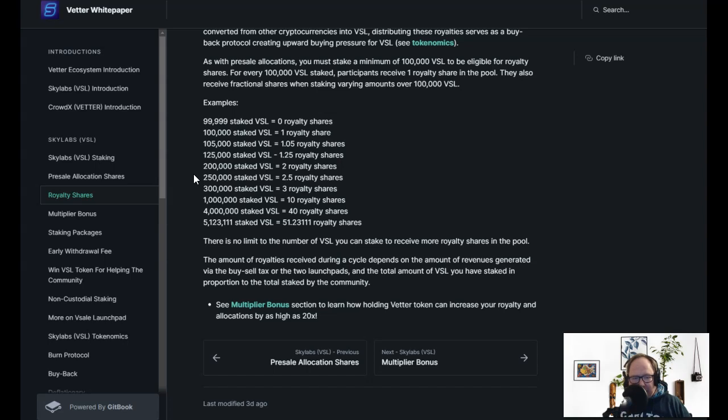5,123,111 staked VSL equals 51.23111 royalty shares. So that gives you some good examples there. There is no limit to the number of VSL that you can stake to receive more royalty shares in the pool. The amount of royalties you receive during the cycle depends on the amount of revenues generated by the buy and sell tax, or the two launch pads, and the total amount of VSL you have staked in proportion to the total staked by the community.